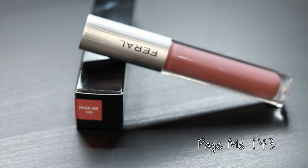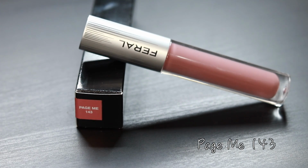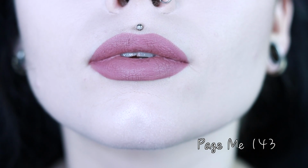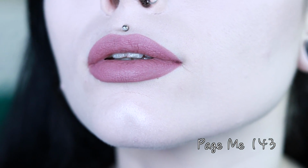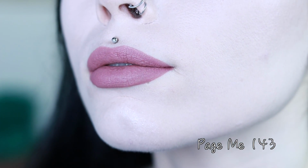The next shade is called Page Me, and this is a mid-toned nude pink that definitely pulls hard towards the cool end of the spectrum. I highly recommend these kind of nudes for those of us with cooler skin tones. It can really work well with the cool undertones, if you want to play on the cool undertones and show them a little bit more, but also neutral. Neutral undertones to skin can kind of get away with absolutely everything.